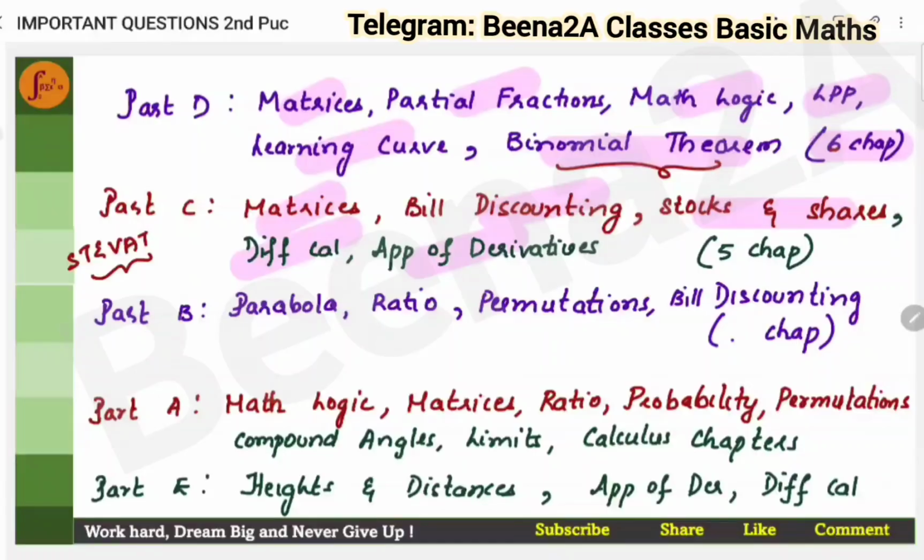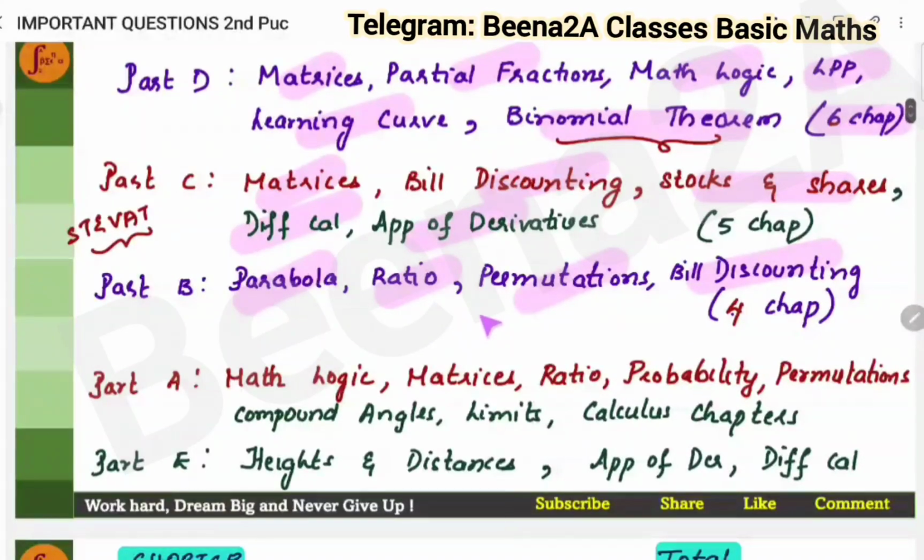Then coming to part B, parabola, ratio and proportion, permutations, bill discounting. So in part B you have extra choices, right? So totally 4 chapters in part B. So with 4 chapters, you'll be able to get additional choices so that part B becomes simpler.